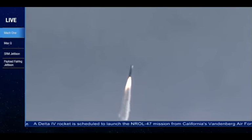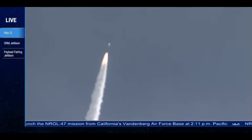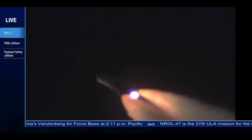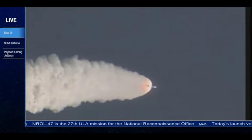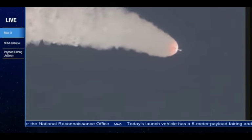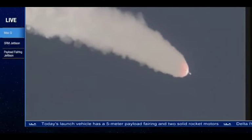And 55 seconds in, max Q, maximum dynamic pressure. And continuing to see a good chamber pressure on the RS-68. Launch vehicle is now 8.5 miles in altitude, 0.8 miles downrange distance, traveling at 1,400 miles per hour. 1 minute 15 seconds into flight. Approximately 20 seconds remaining until SRM burnout.